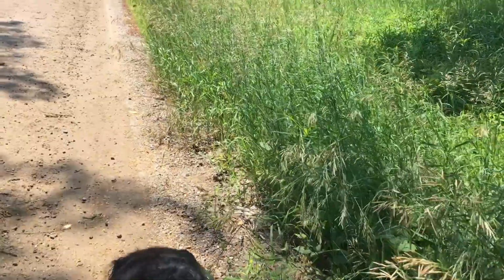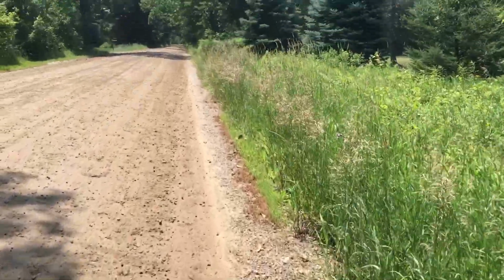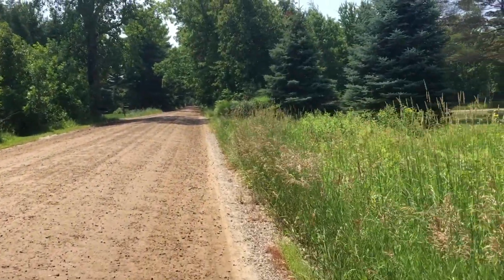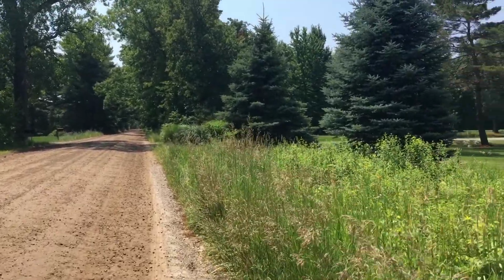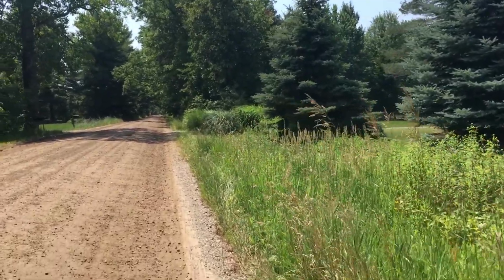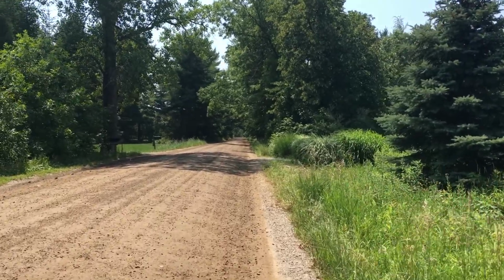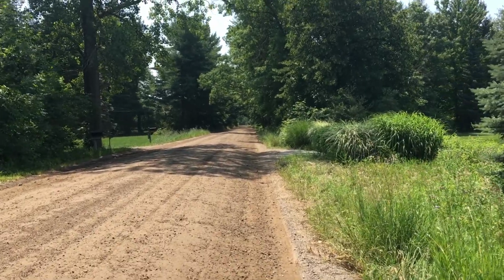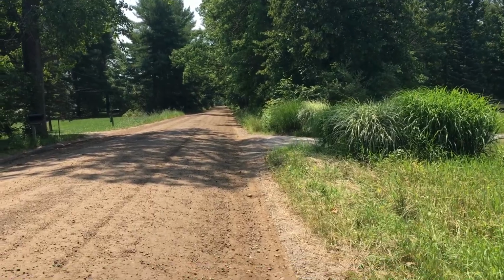I have been walking along this stretch pretty much every morning, sometimes in the opposite direction, and I noticed on some trees the linden blossoms at the lower levels are totally gone. I was wondering if the deer had eaten them or what happened. But going this way, I found a number of trees that have low-hanging flowers. So I brought my bag and let's see what we can find.